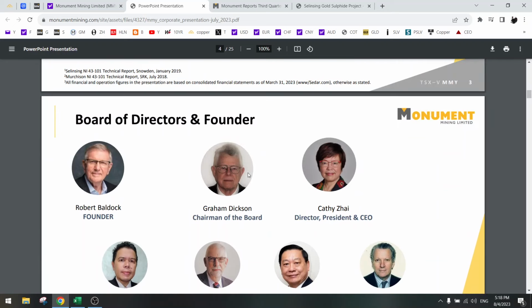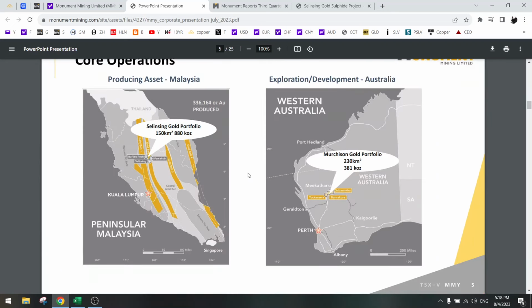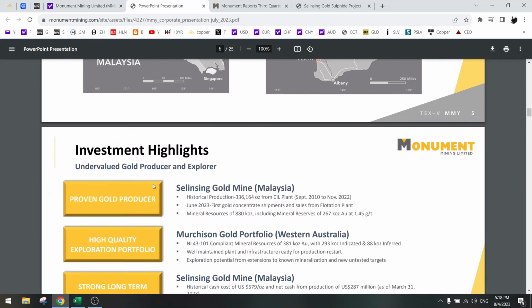Yeah, take a look at the management today of Malaysia, which is in production. And they also have a free carried interest in this Australia property. Not worth that much. I think it's worth 5 million or so. They only own 20% of it. So this is the flagship that we need to look at right now.